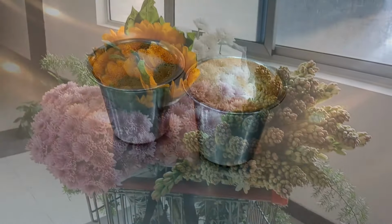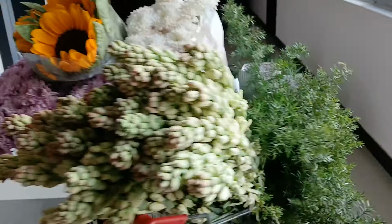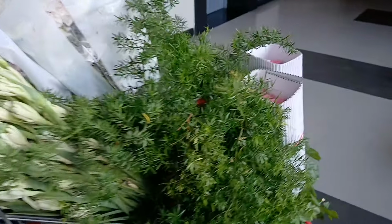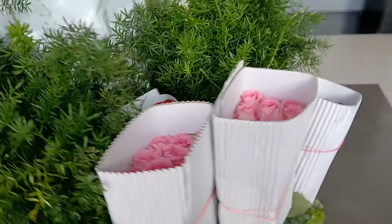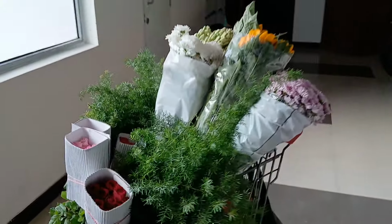Back home, this is what is in my cart. This entire cart cost me about 850 rupees. And at a florist, I would have got probably a small fancy bunch for that much.